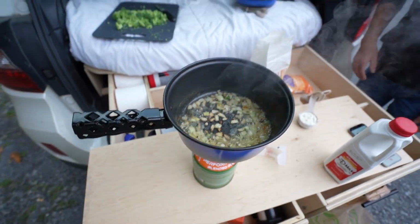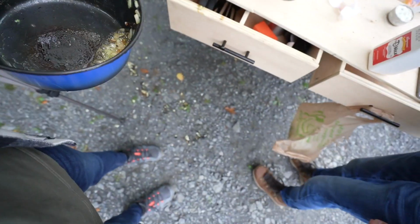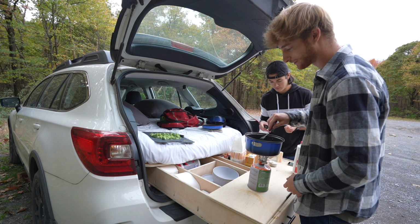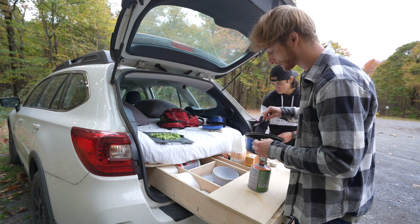Smells good. Oh my Lord. Bruh, I got too excited. I wanna die. I knocked it over. The solution for this is coming up for future trips. It's good I'm doing this because I kinda work out the kinks of the car, right?